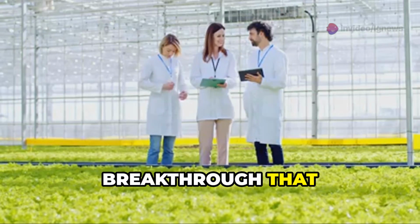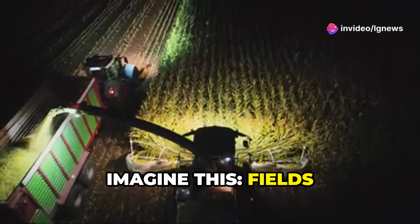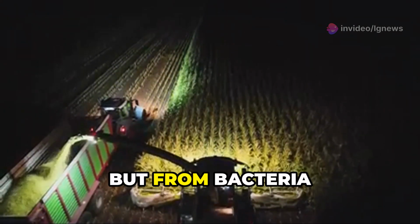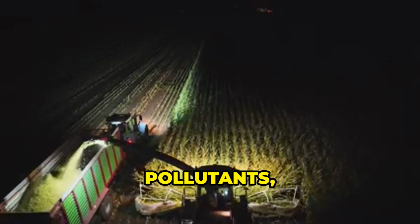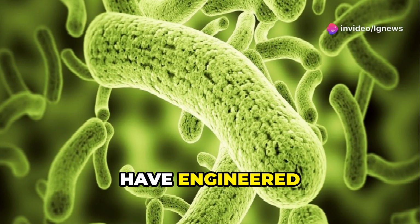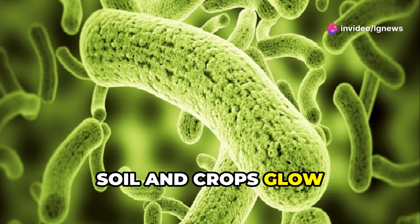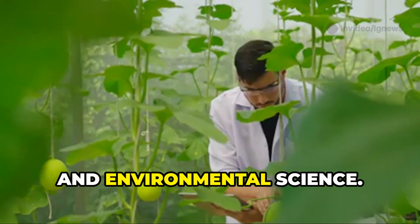Ready for a breakthrough that could change the way we monitor our environment forever? Imagine this. Fields glowing, not just from the sun but from bacteria that can tell us exactly what's going on in the soil, whether it's nutrients, pollutants, or even toxins. Today we're diving into how scientists at MIT have engineered bacteria that make soil and crops glow in different colors, and how this could revolutionize farming, pollution monitoring, and environmental science.